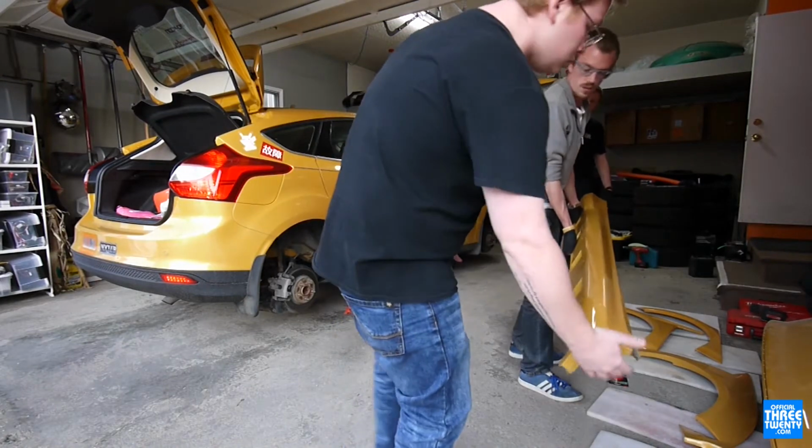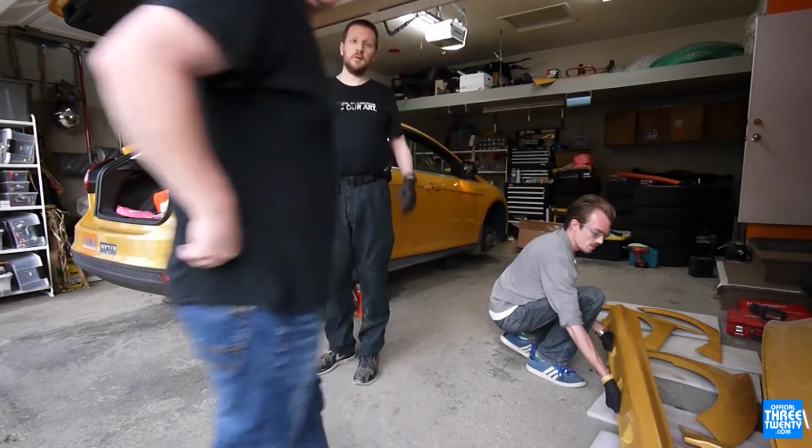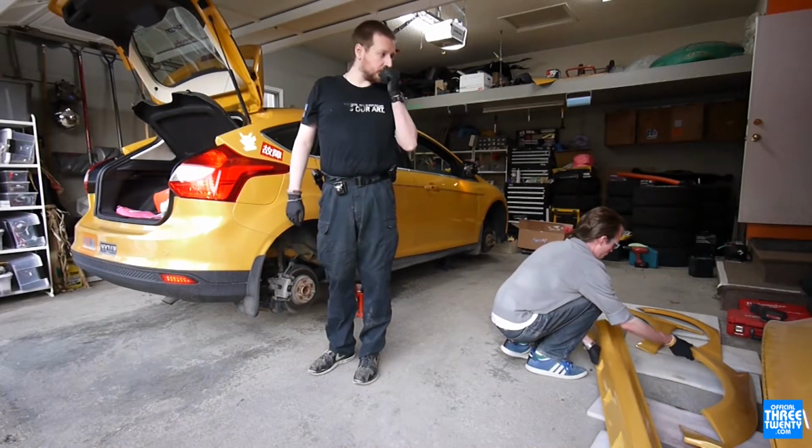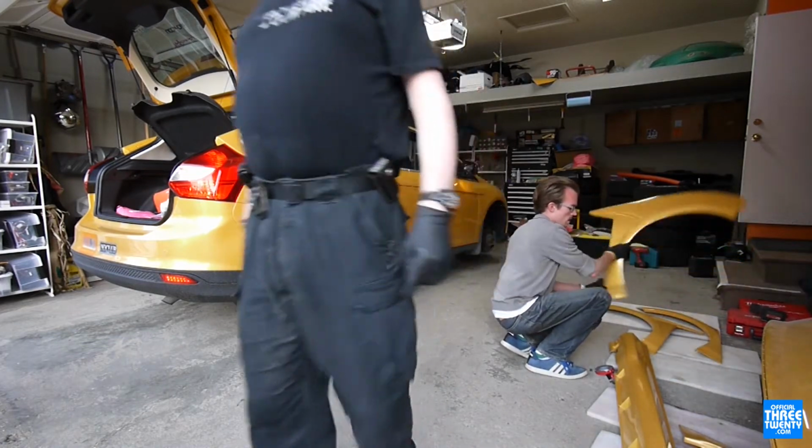Now the bumper, the LED reflectors are hardwired to the taillights, so we have to cut the wires and put some connectors in the middle. Yeah, I only put them in a few places to test them out. Got it. And the pin stripe will have to come off the quarter too. Yes, that's fine.